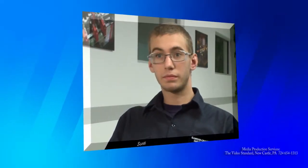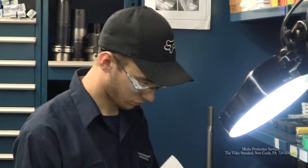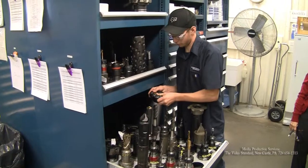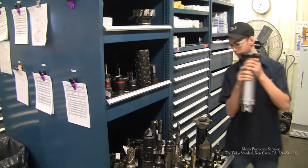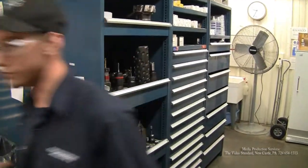I'm in the tool room. I make the data sheets to make the tools, make sure it's right, put the insert in it. We also measure the tools and we send them out. It gives the information of the height, length, pretty much just the cutting edge.